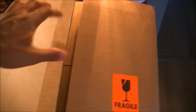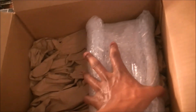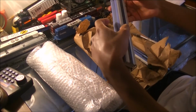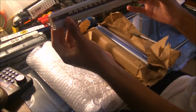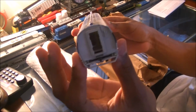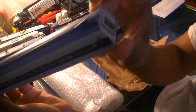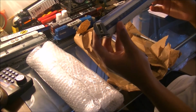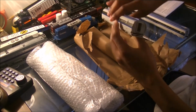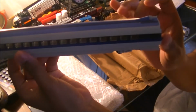Wow, yes, how do I even explain this? As you guys can see, I haven't taken them out of the packaging yet. Oh my god, this is the power car. Okay, the power car's in here. Wow, there it is. That's one of the cars right there. Here's the second car.